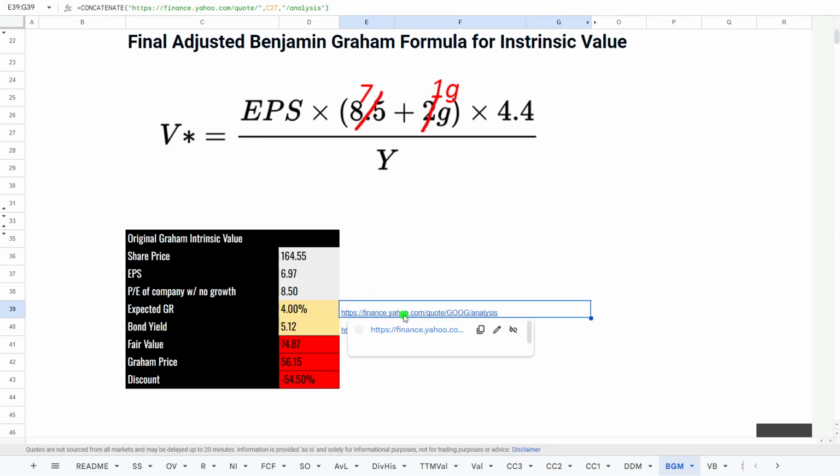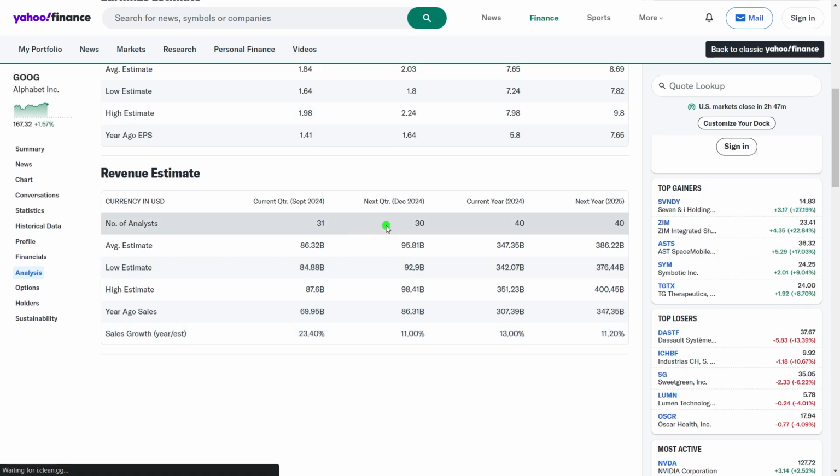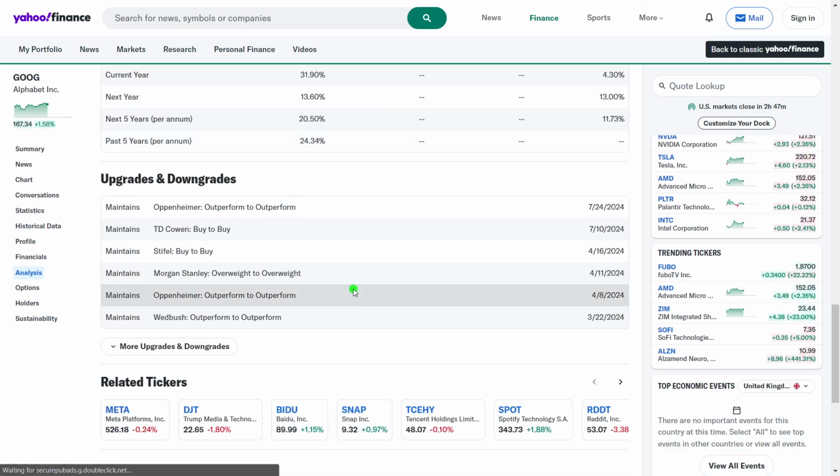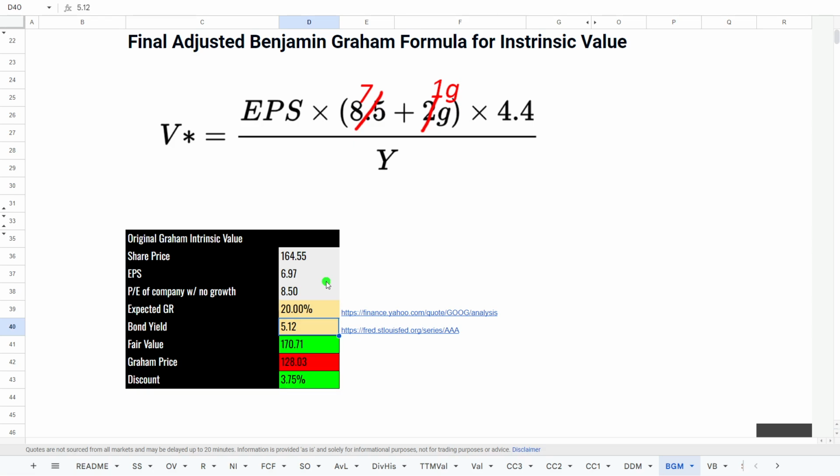Let's have a look at what Google's expected growth rate is over the next few years, and they're actually expecting a 20% growth rate. So let's put in 20% here. Ben Graham says it's a buy actually, and that is quite interesting.